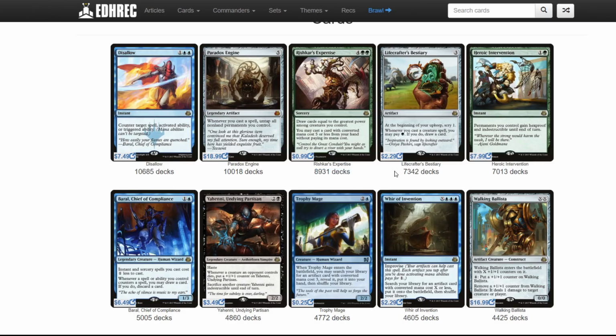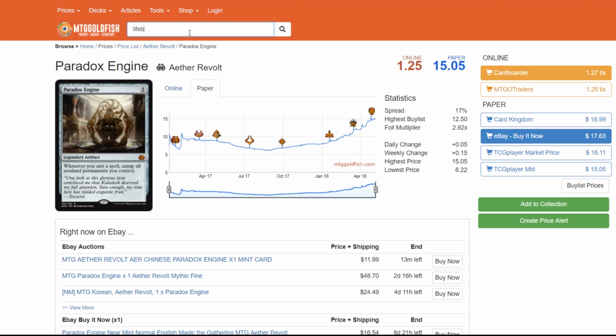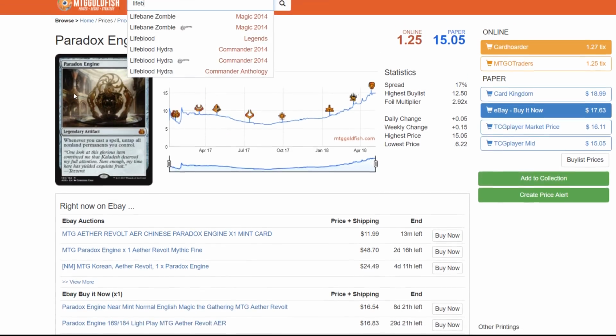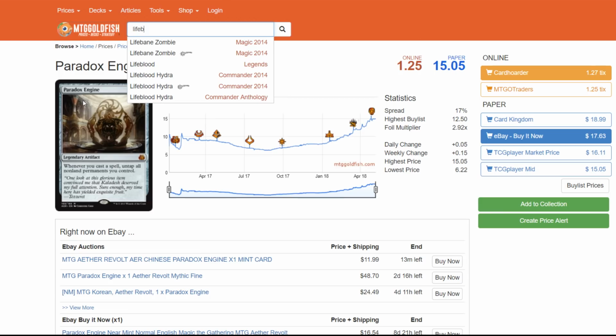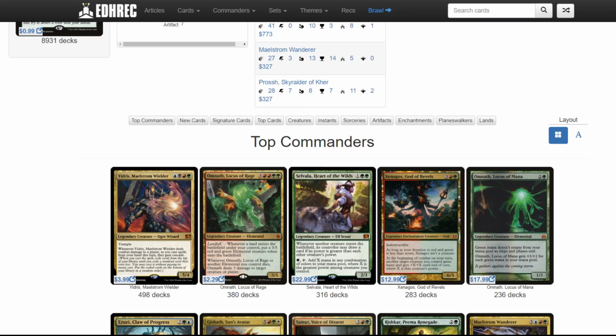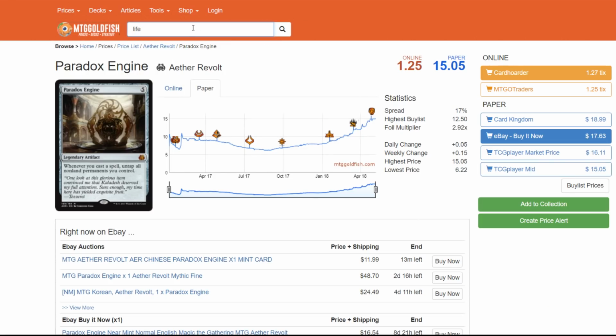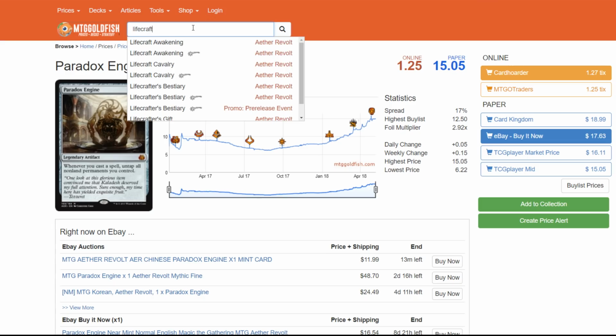Lifecrafter's Bestiary. This card should see some price adjustments because it was included in a box set. I believe it was in the green-black Constrictor deck for the Challenger decks. So, Lifeblood, not Lifeblood. What was this thing called? It was called the Lifecrafter's Bestiary.